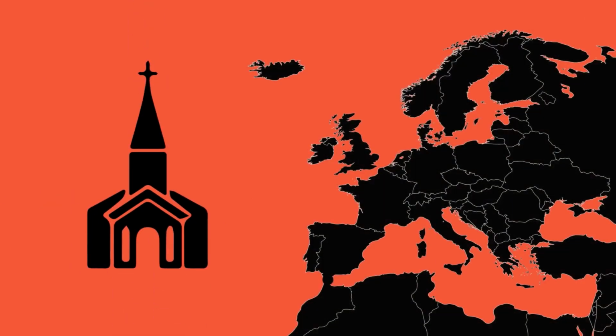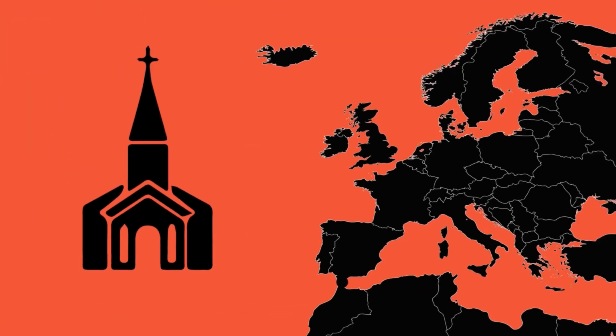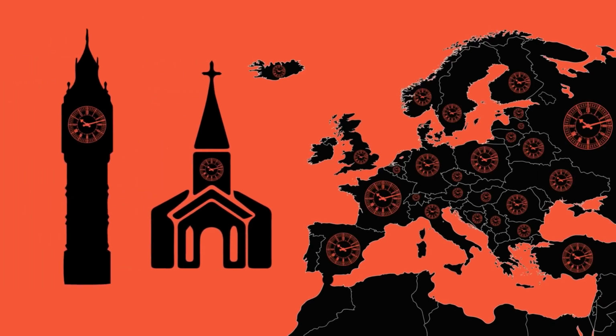In Europe, the first clockmakers were Christian monks. A man who is known as Pope Sylvester II built the first clock in the 11th century. These timekeeping inventions became very popular around the 14th century, and they were mainly used in churches and cathedrals.